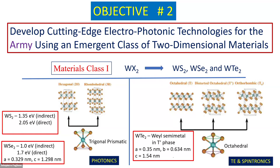Band gap is indirect, but as you make them thinner and thinner, come down to two monolayer or so, the band gap increases to 2.05 electron volt, and it is also a direct band gap semiconductor at that point. Tungsten diselenide, in the bulk, the band gap is 1 electron volt, and for a monolayer or a bilayer is close to 1.7 electron volt, again, direct band gap. So the direct band gap of these ultra thin layers makes them very, very promising materials for photonics.